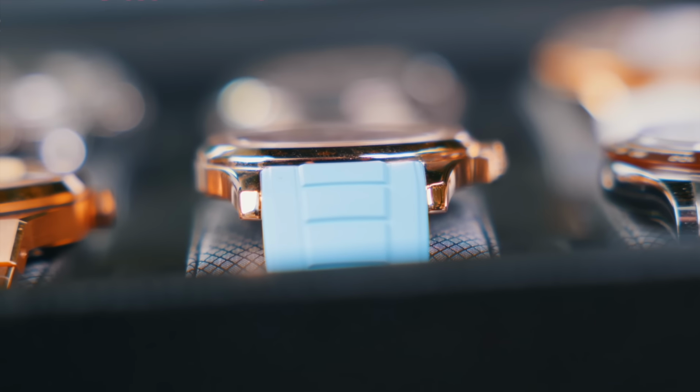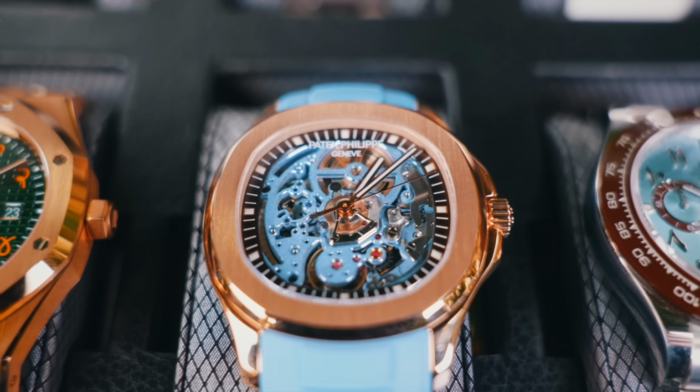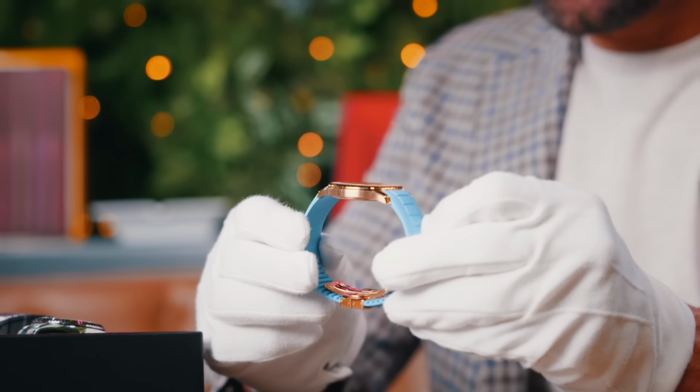So this would be my absolutely mad holiday piece, and the Vacheron would be my more sensible. But yeah, I love this watch. It actually has no complications. It's just a skeletonized perfection movement, and you could watch it for days and days. I know, because I have.